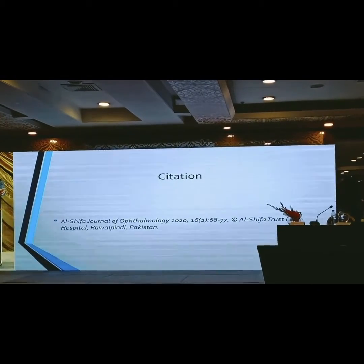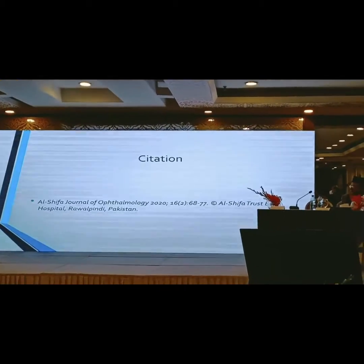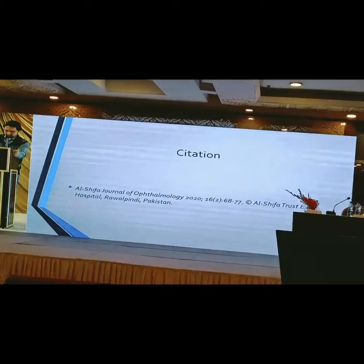This is the citation of the article which was published in Al-Shifa Journal of Ophthalmology, and you can see further insight into this article. Thank you.